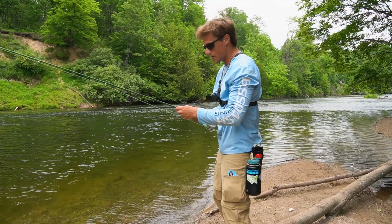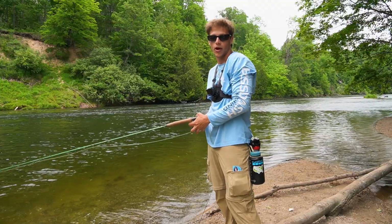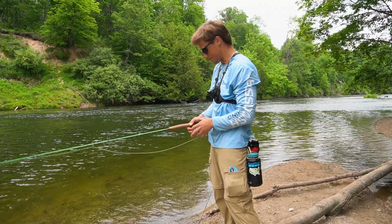Hike just a little bit upstream at this next spot. See if there's any fish. I already saw one jump, so they're probably here. It seems like they're everywhere in this river.